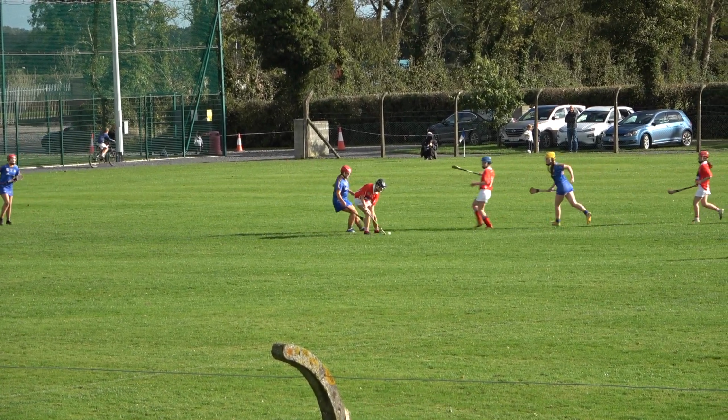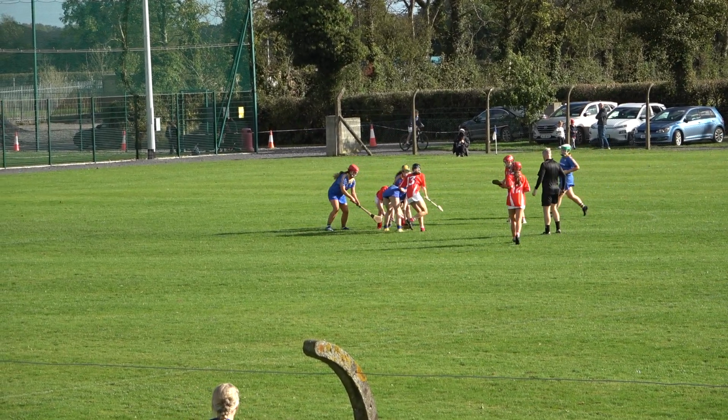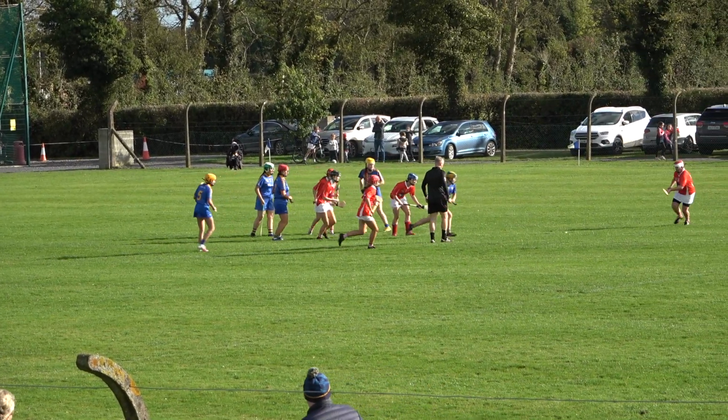Michelle Coleman could pick it or kick it. She does both. It's Roisin O'Brien on the ball here. Roisin is in there again towards Michelle Coleman. Michelle is playing a very good game at centre half forward. She's an ideal centre forward.